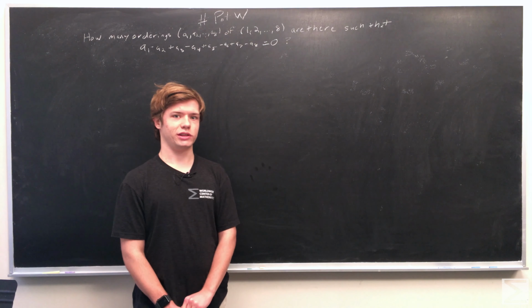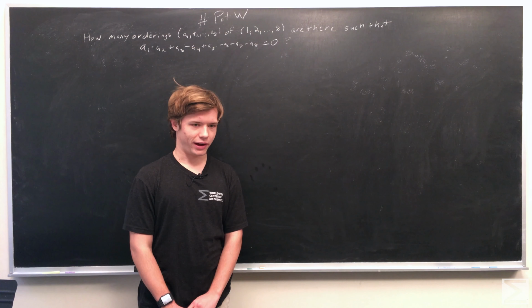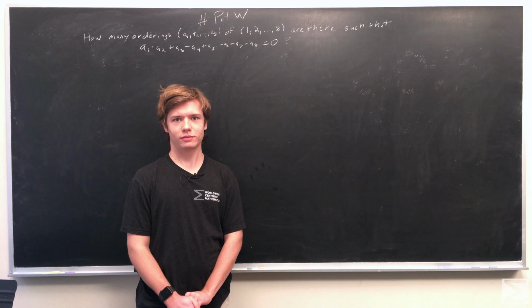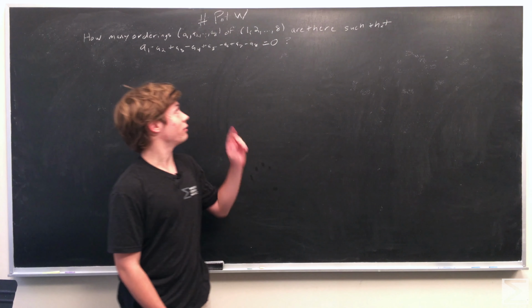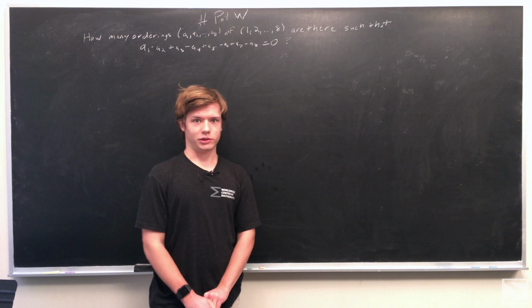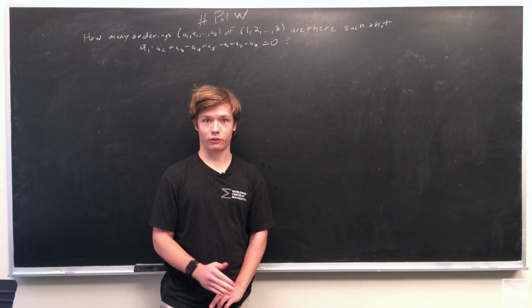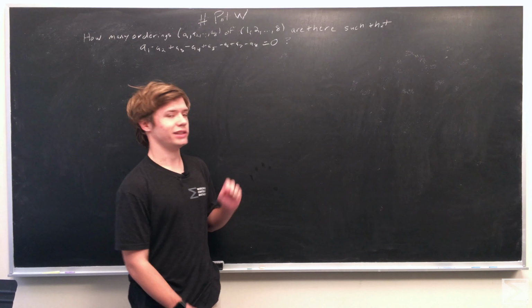So what we're going to do is find the number of sets of four such that their sum is 18, because the sum of 1 through 8 is equal to 36. So half will be, or 4 will sum to 18. The other 4 also sum to 18. So we're going to look at just the sets that contain a 1.